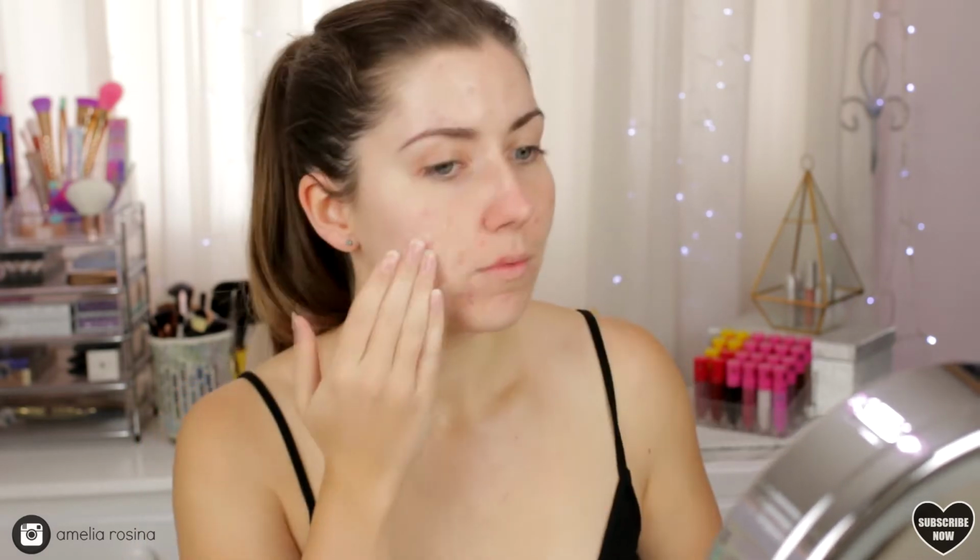Alright, so to begin with testing this foundation, I thought it would be the perfect time to test it because my skin is looking terrible at the moment. I'm going to prime one half of my face just using the NYX pore filler, just because pores look huge. I'm going to leave the other side of my face bare. And I shall also be using a beauty blender on one side and a brush on the other, because I feel like that's really important to know the difference, because they can make a foundation look so different depending on which tool you use to apply it.